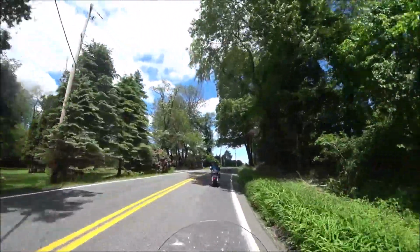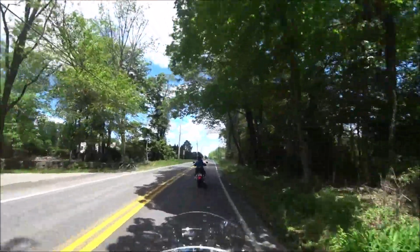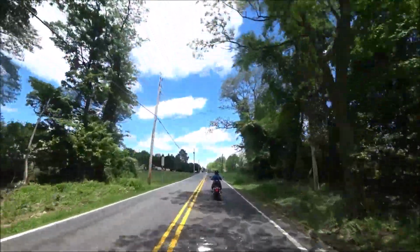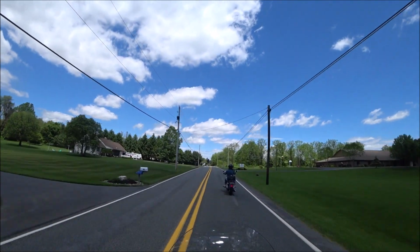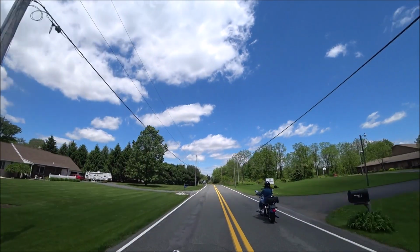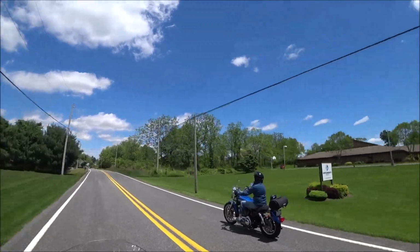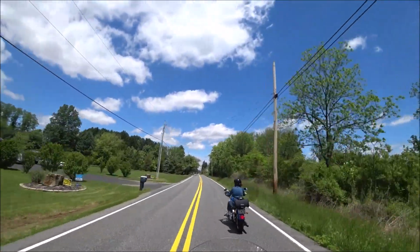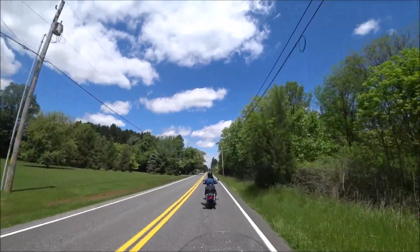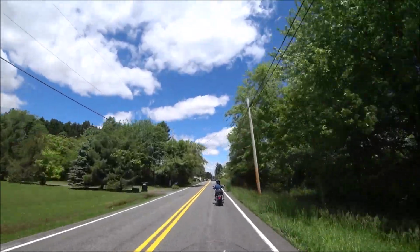As you can see from that pull out there at the stop sign, there was a slight incline while she had to turn left, and she handled that with no problems. So this is really boosting her confidence, and I'm really glad to see her enjoying riding this bike rather than being nervous about riding this bike.